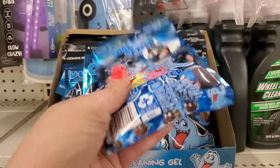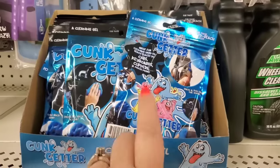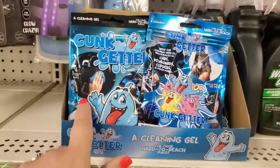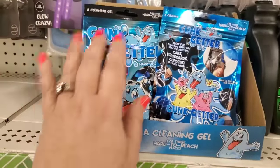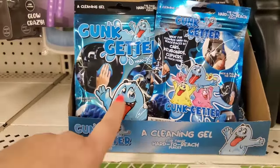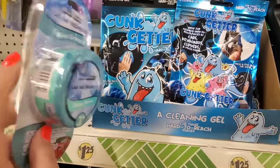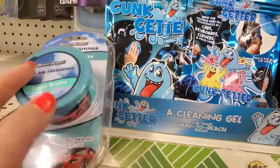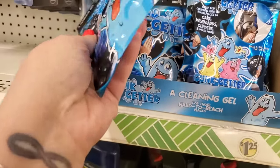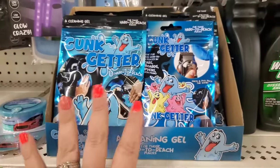They also in this store have the Gunk Eater that I showed you guys in a previous walkthrough. And I did buy a long time ago the other one that's like a lighter teal package. And I have to tell you guys, this one is much better because the other one is kind of hard to get out of the packaging. It's the one that looks like this sort of a color. I don't remember exactly what they call that one, but it's the same kind of slime cleaner. This one just cooperates more.